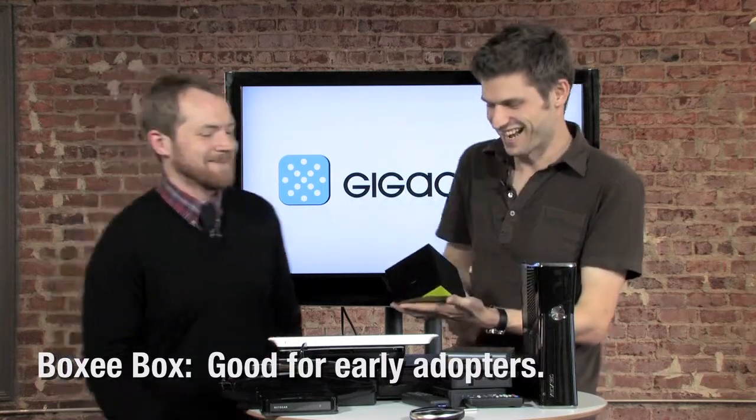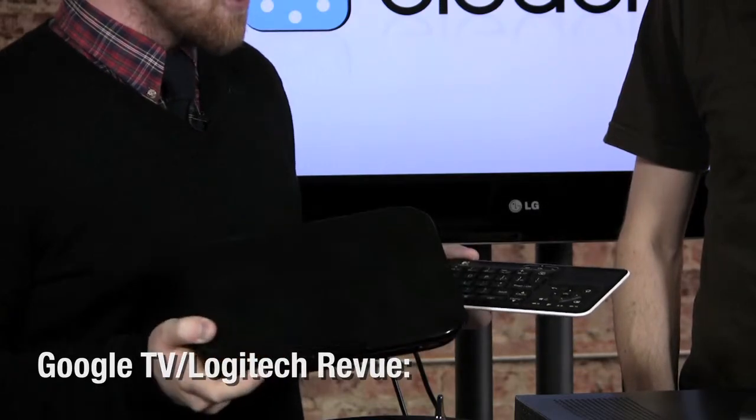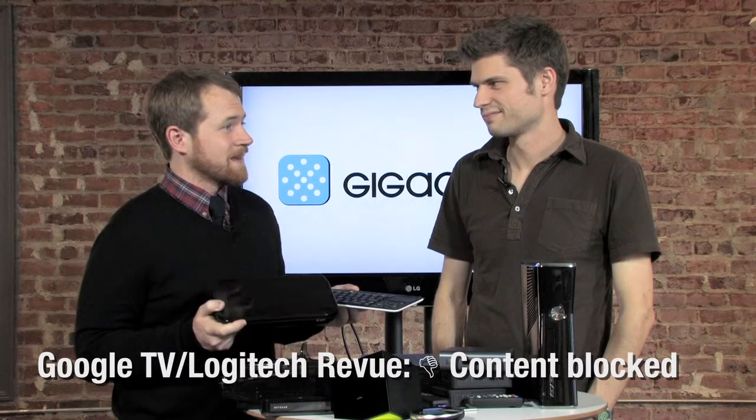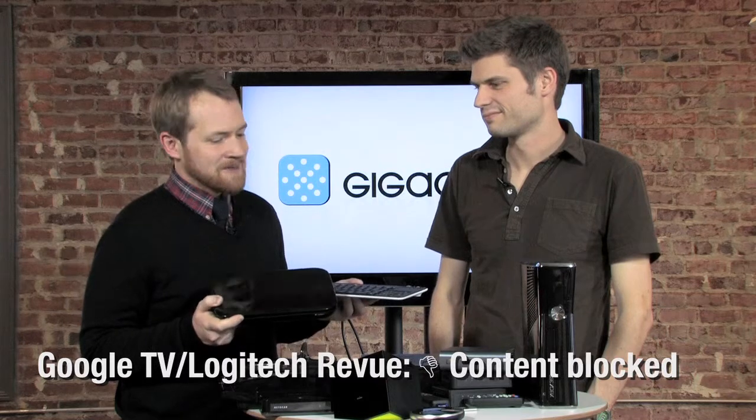Yeah, basically. All right. So this is something that I wouldn't get, the Google TV and Logitech Revue. It's pricey, it's $300, and there's this horrible keyboard. And also, there's not a whole lot of content on it. It seems like everyone is blocking it, so you can't access ABC, Fox, NBC, you can't get any of the broadcasters, you can't get any cable content online. So, right now it's just a really expensive box.